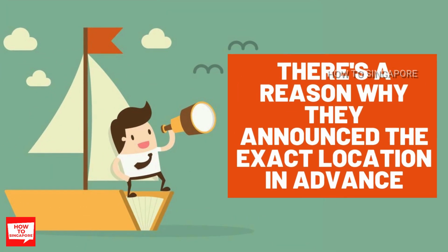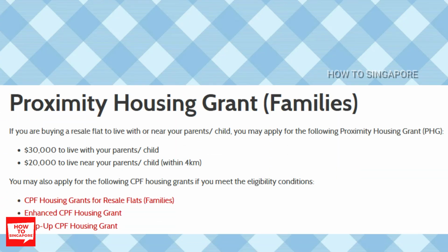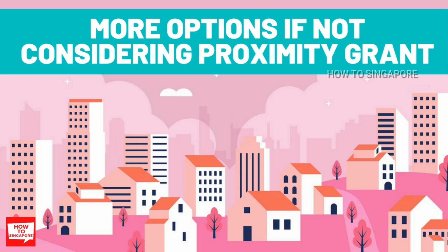Well, there's a reason why HDB announced the upcoming BTO location at least 3 months ahead of the launch. This is so you can do your research beforehand and decide which launch will suit you and your partner the best. If you are going after the proximity housing grant, then you are limited to being within 4 kilometers away from either your parents or your in-laws. But if you are not tied up to that, then you have more options.